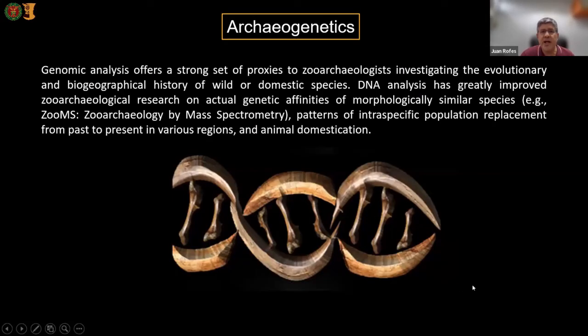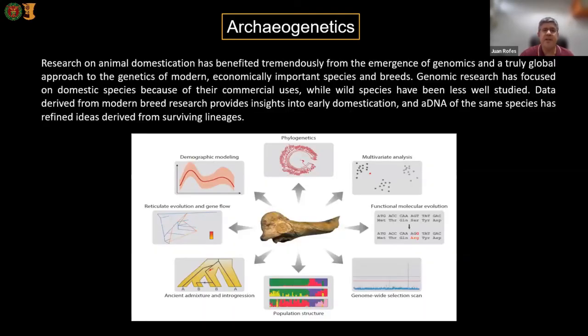Okay, as for archaeogenetics, genomic analysis offers a strong set of proxies to zooarchaeologists investigating the evolutionary and biogeographical history of wild or domestic species. DNA analysis has greatly improved zooarchaeological research on actual genetic affinities of morphologically similar species. For example, ZooMS, zooarchaeology by mass spectrometry. Also patterns of interspecific population replacement from past to present in various regions, and animal domestication.